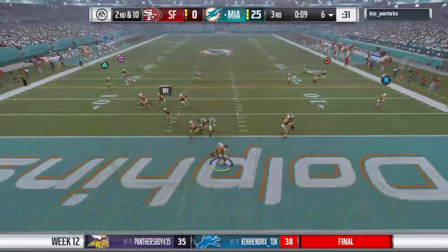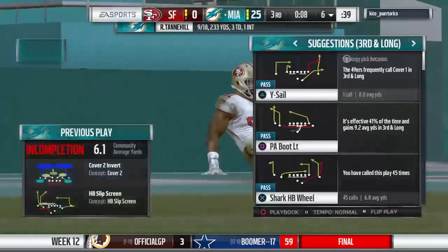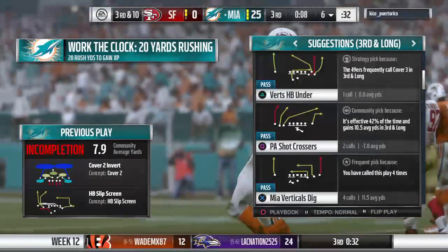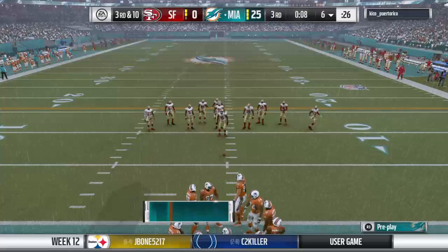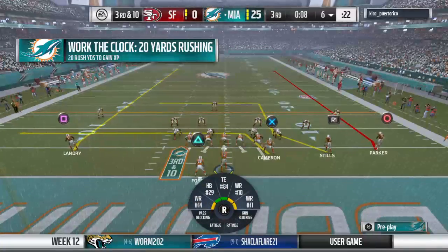To throw on second down is Tannehill. And he takes a shot on the release as this will be incomplete. The intended receiver there, Kenyon Drake. Third down here. Well, he did almost everything right. Excellent coverage, breaks on the football, just unable to haul it in and take it the other way. So he dropped an interception. The key for him now, don't dwell on it. Just move on to the next play.